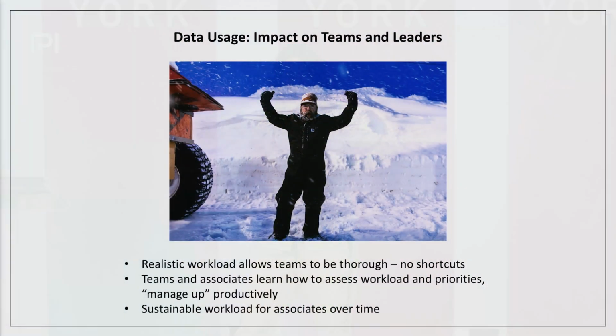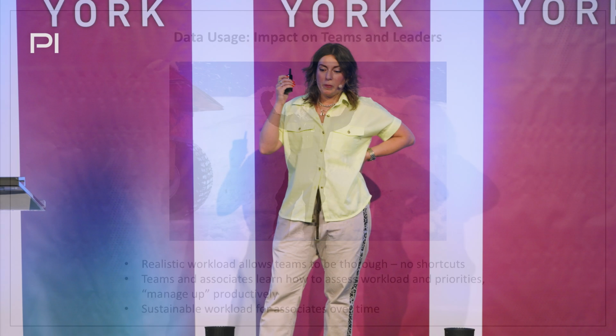Realistic workload allows teams to be thorough. As a tech designer, that is so important to me, especially at a brand like Carhartt, where our quality is paramount to our customer satisfaction with us and their trust in us as their favorite workwear brand. When people start taking shortcuts, it leads to mistakes, it leads to quality issues down the road. So giving your team the gift of time allows them to do the work correctly and do it thoroughly.